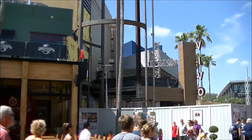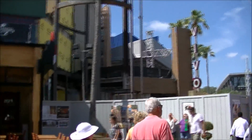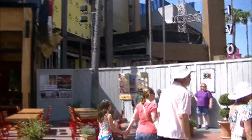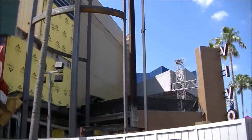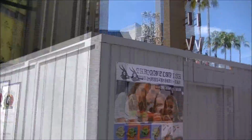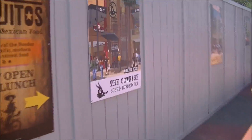Over here, we're taking a quick look around the construction of Vivo and Cowfish. Vivo's going to be the Italian restaurant opening on the first level, where Cowfish is going to be up there on that second level, and you can take a big fancy elevator to get up there. Cowfish definitely has a lot of work still to go. As you can tell, this elevator thing is not nearly built.